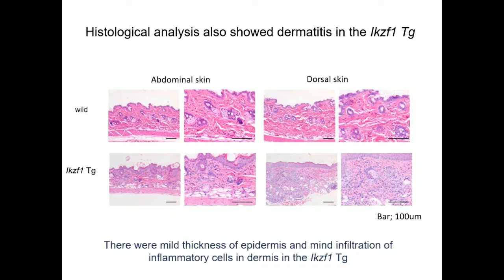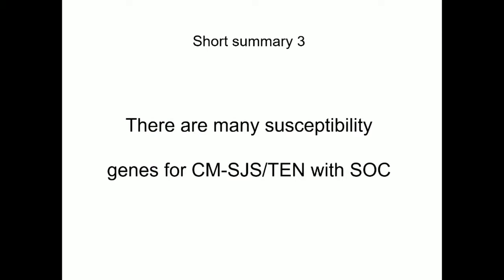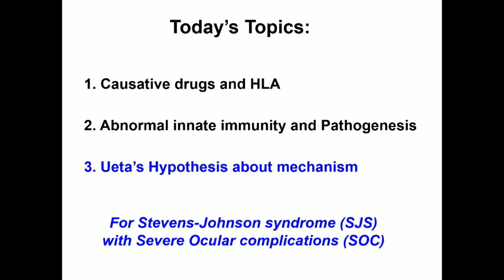There was mild thickness in the epidermis and mild infiltration of inflammatory cells in the dermis. We also found that in some IKZF1 transgenic mice, there is inflammation in the blepharoconjunctiva and tongue, the same as in patients of cold medicine-related SJS-10 with severe ocular complication in the acute stage. So, summary 3: there are many susceptibility genes for cold medicine-related SJS-10 with severe ocular complication.